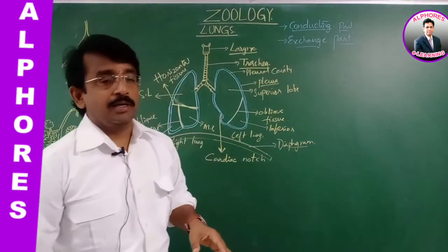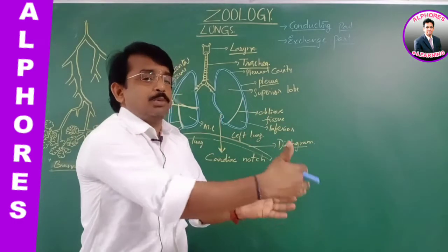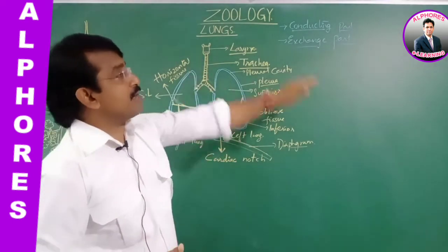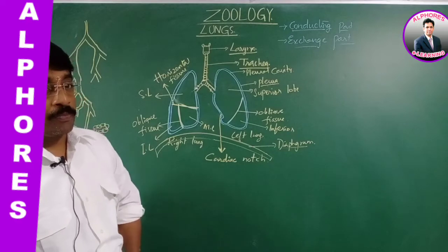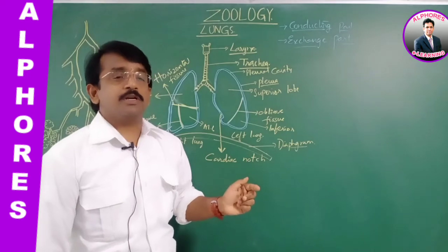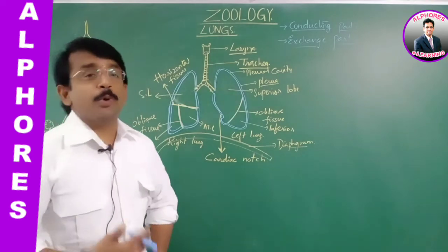Whereas the remaining part, that is the respiratory bronchioles, alveolar duct and alveoli, comes under the exchange part, which is very close to the exchange of gases between the lungs and the blood capillaries. So right from the external nostrils to the terminal bronchiole is the conducting part, and the alveolar duct and alveoli are the exchange part. We have discussed the external nostrils, nasal chamber, internal nostrils, pharynx and larynx. Larynx is what we have discussed as the voice box, or the sound producing organ.